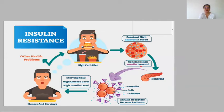What are the symptoms? How does insulin resistance manifest? You have a high carb diet. Usually the burger, the French fries, the Coke is considered a high carb diet. High carb, refined carb. There is a constant high glucose in the blood. High glucose, so more insulin is called upon. Even if you eat one small cashew, insulin has to be secreted to convert that into energy, to put it into the cells. So with more glucose in the blood, you will constantly have high insulin demand. What is the pancreas signal? The pancreas secretes insulin, but those receptors, those chewing gum receptors, become resistant. So this is the concept of insulin resistance.